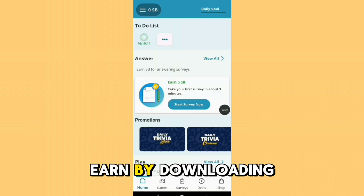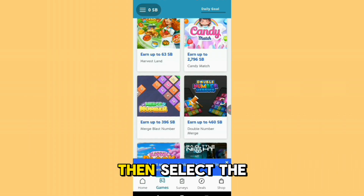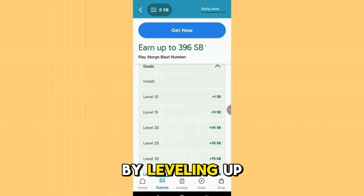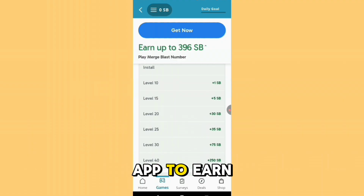You can also earn by downloading and playing games in this app. Click on Games, then select the game you like. By leveling up in the game, you can earn money. You must reach the required level specified in the app to earn.